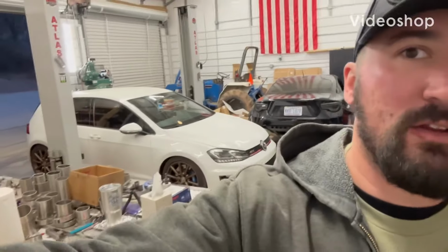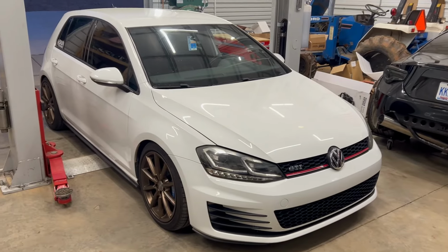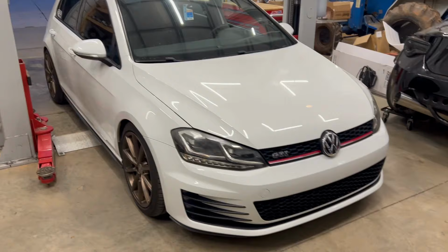Got my Mark 7 in the shop today. Got a Mark 8 on the way. We're going to do a little bit of R&D. So I've actually got the catback off. This car sold. It's my aggressive system.